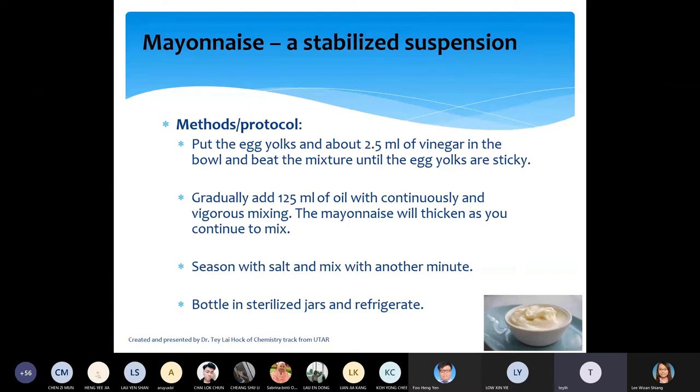The mayonnaise will thicken as you continue to mix it. At the end, you can season it with salt and mix for another minute. Then you can keep it in a sterile jar or plastic container in the fridge. It's up to you, whenever you feel like eating it, help yourself.